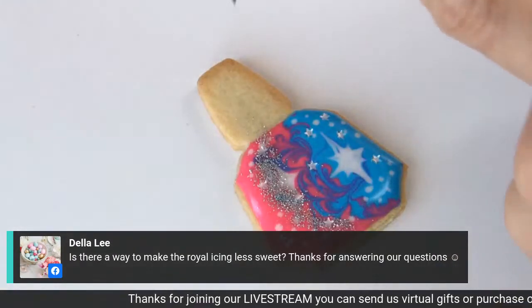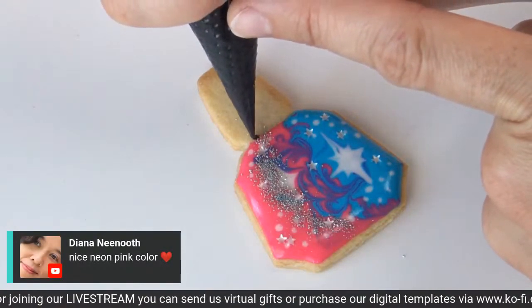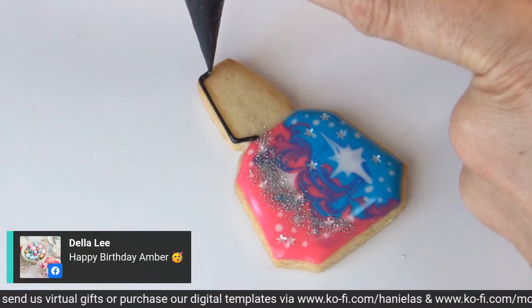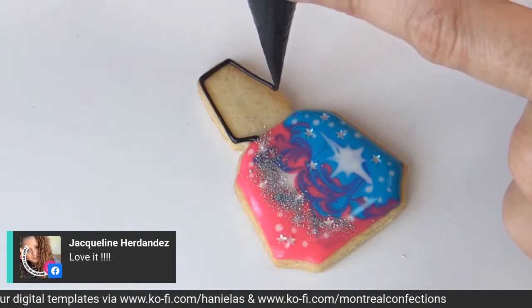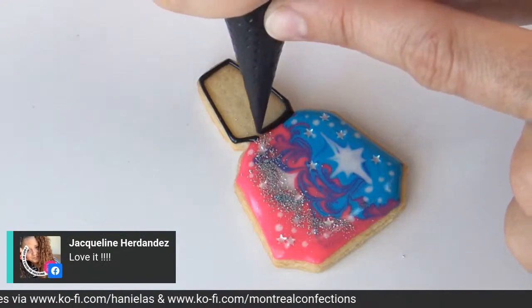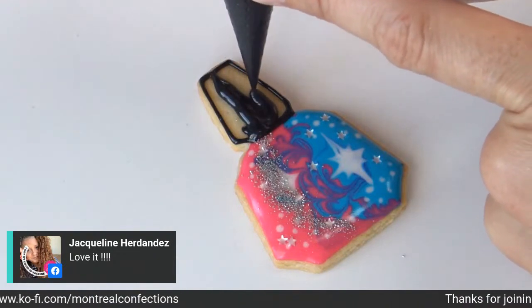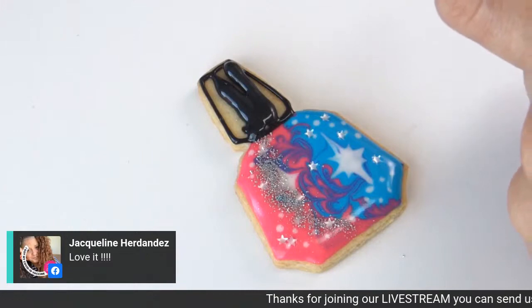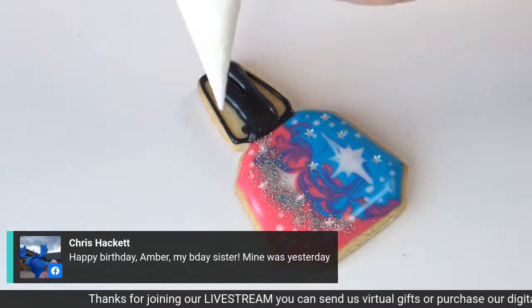So Ben, you have to let it rest, and then we can do the, what's this part called, Amber? Just like the lid, I guess. Lid, okay. So the lid, I did with black, white, light gray, and dark gray. That's why I'm leaving these sections open, and that's where I'm going to pipe white.